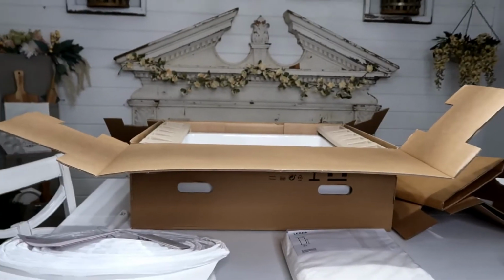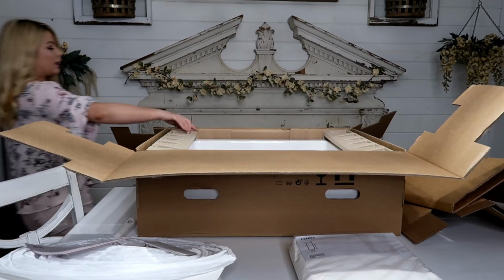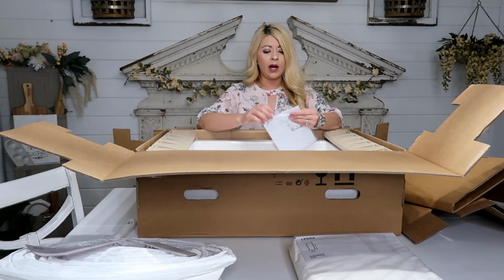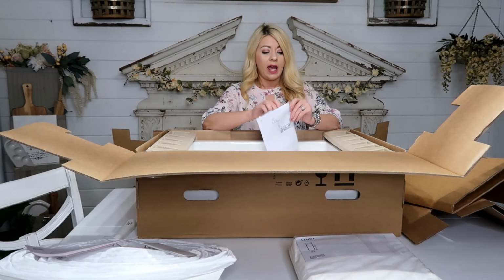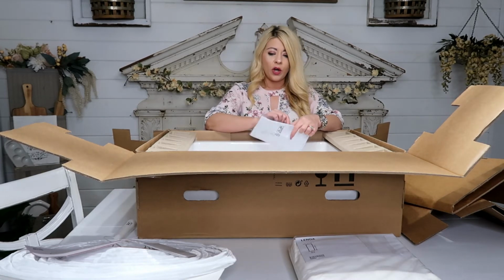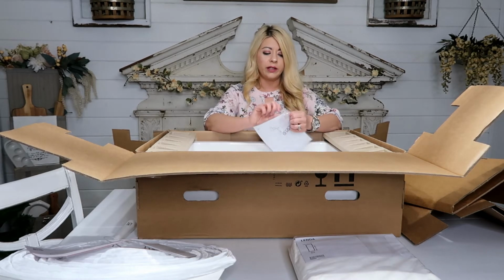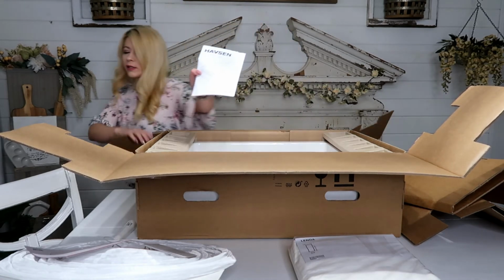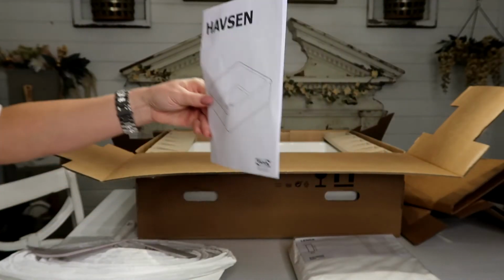Okay. It's an apron front farmhouse style sink. You've probably seen our big farmhouse sink. It's a Kohler sink that we got, a very expensive sink, in our kitchen. And this sink was only, I think it was on sale for like $168. So really good deal. And here's a picture of what it looks like. It's Havsen, that's what it's called.